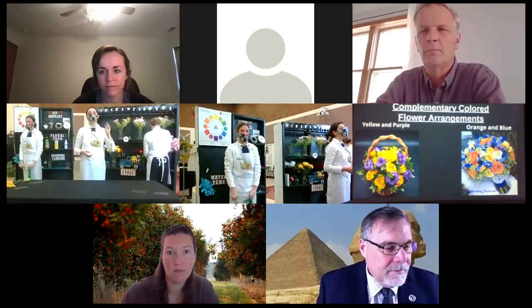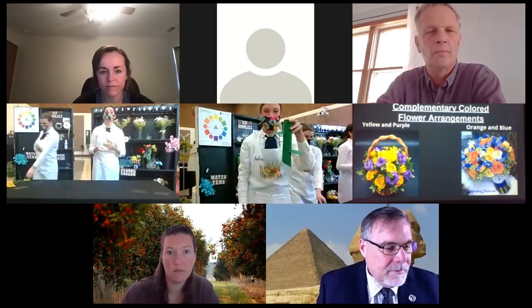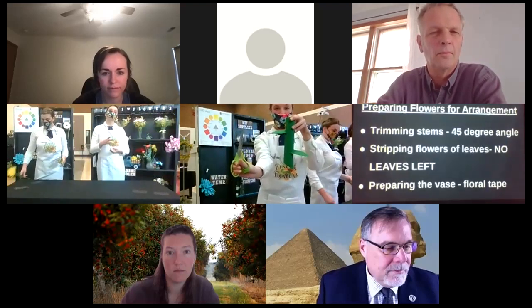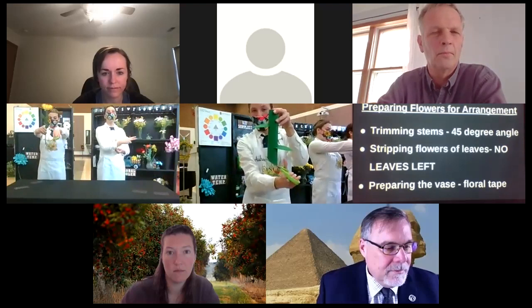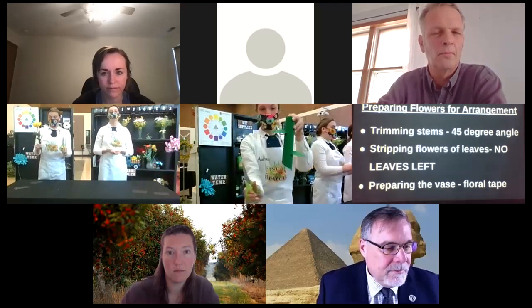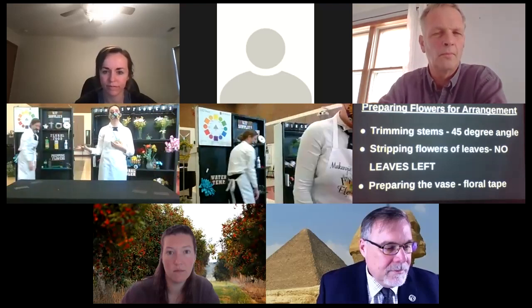Next, we'll prepare our flowers, foliage, and fillers. Though we use floral tools, our customers can use a common pair of household scissors to slightly trim the bottom of each stem at a 45-degree angle, like we are demonstrating here. This allows for increased water intake and increases the stem surface area.